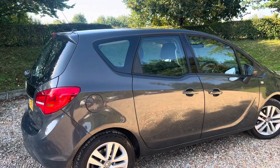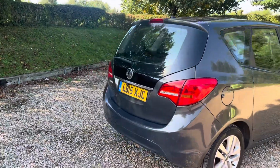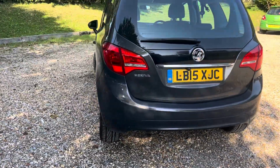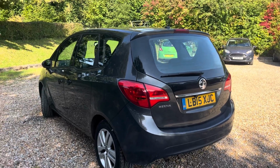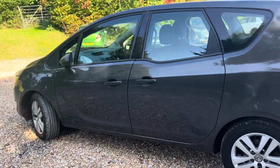look over, there doesn't appear to be any issues whatsoever with the car. It looks to be rather nice. It's got rear parking sensors. Obviously, for a car that's 9 years old, you're going to experience 1 or 2 marks around the car, but it's pretty minimal. I can't see anything that looks like a serious gouge or a dent or anything like that.